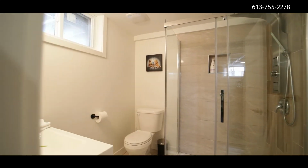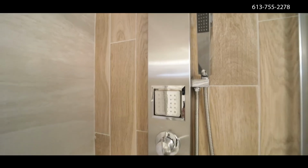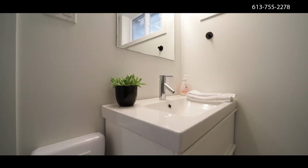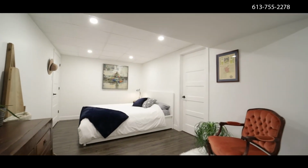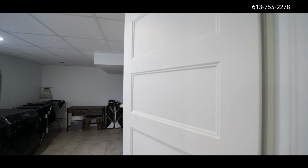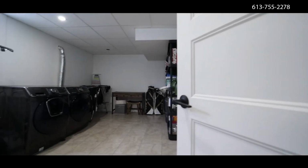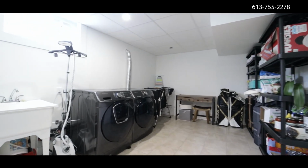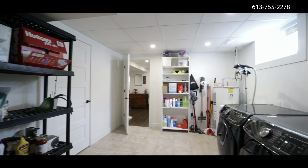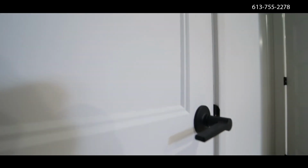Here we have this absolutely lovely bathroom on the lower level, a 3-piece, and they love this shower too. This laundry room is so great. You've got great space in here to be able to put even additional cabinetry if you wanted to have in here, or a freezer. So lots of storage space. And then this door goes into the workshop area, your utility room.